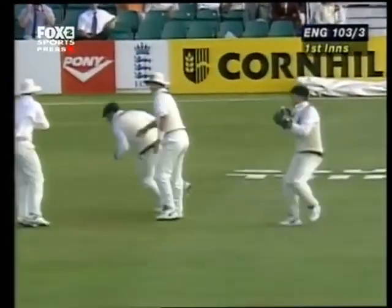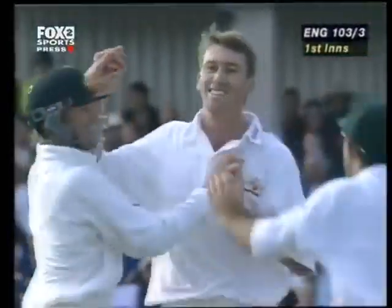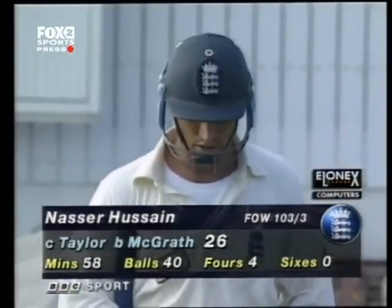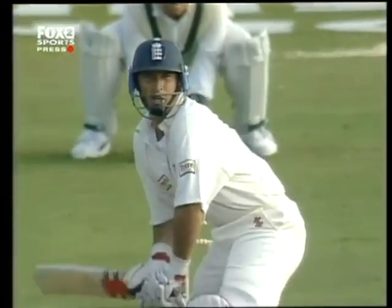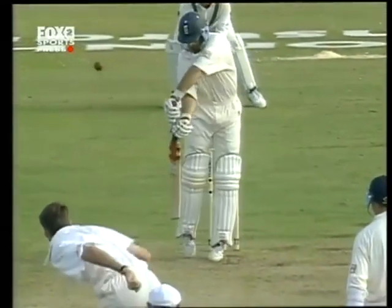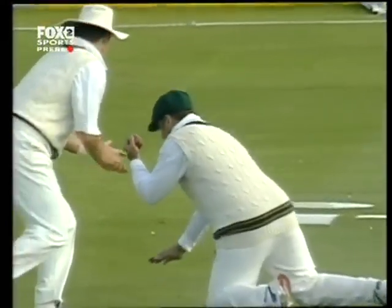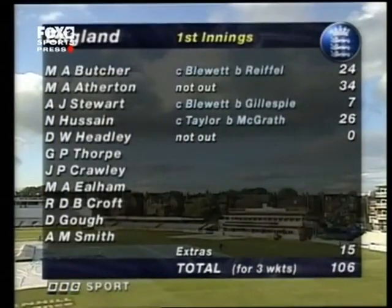And there it is. That's well bowled. Beautifully bowled. He was drawn into the stroke, and it's extremely well caught also. It was going at a rate of knots, I promise you. Nasser Hussain has gone. 3 more runs added after Nasser Hussain's dismissal from that very good catch by Taylor.